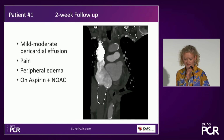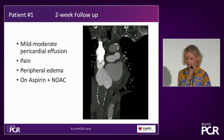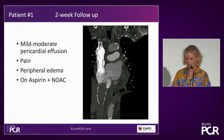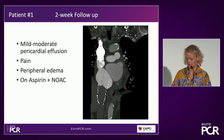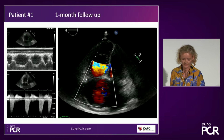The IVC valves were working well on the echo, but we did a CT to check, and there are no signs of leaflet thrombosis. The valve is well expanded, there's no paravalvular leakage, and it's opening well. So this patient was shortly admitted, also because of some pain that she still had at the left shoulder, and was treated further with her aspirin and NOAC. But she could leave the hospital fast thereafter.